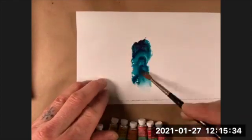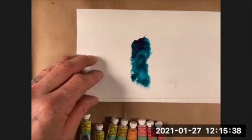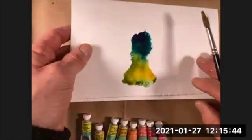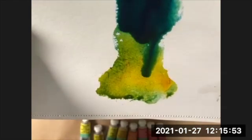Oh, that's pretty. That's a pretty one. As a matter of fact, I'm going to drop a little of that Indian yellow in there. Oh, yeah. That's a beauty. That requires a close up. Oh, I like that. I always love to let it trail a little bit.